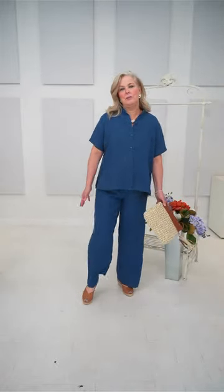And the pant is like a couple of panels. So there's a panel from here to here, a line here, and then another panel here. So that makes the pant move the way it does. It doesn't look like just a block. It just moves so nicely. Love the design of this. I think this is so beautiful.